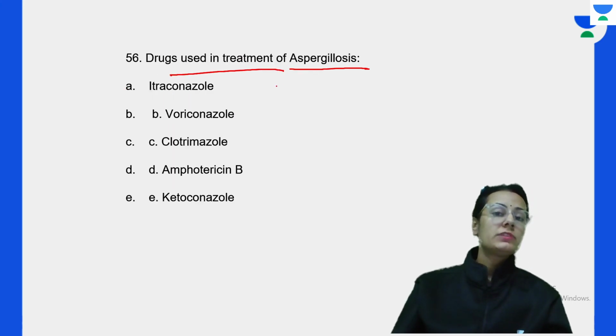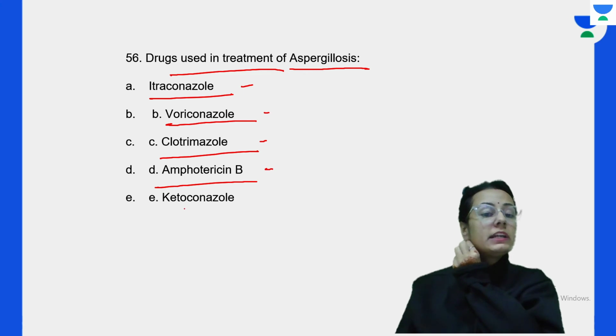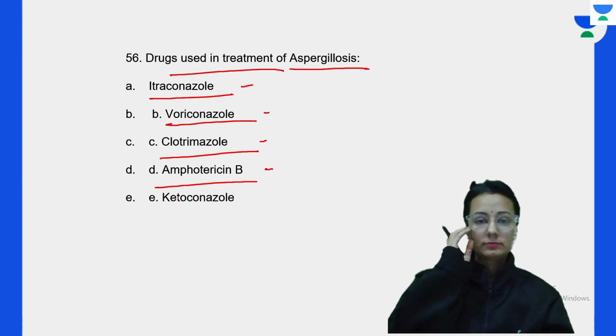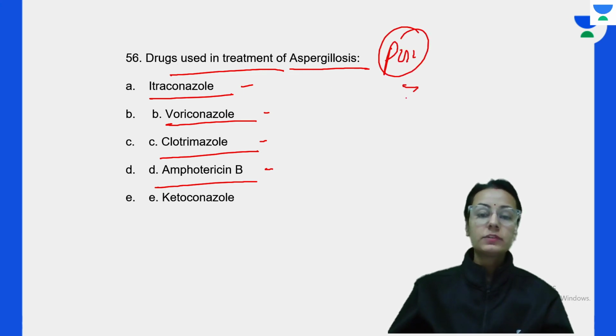Drugs that are used in the treatment of aspergillosis: itraconazole, voriconazole, cotrimoxazole, amphotericin B, or ketoconazole. Now it is a PG question. More than one answer can be true for this one. So please let me know the drugs that are used in aspergillosis.